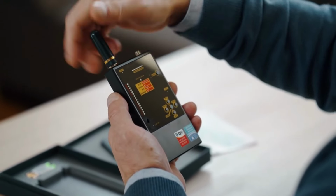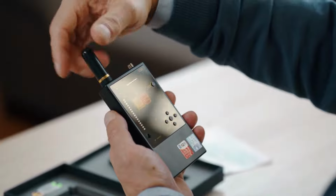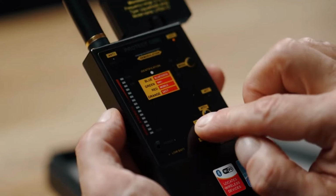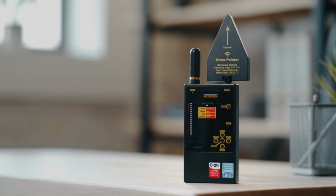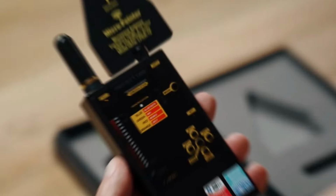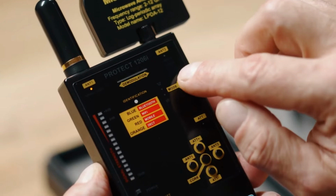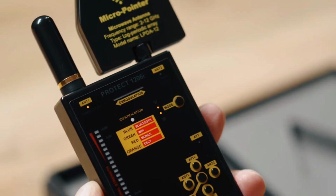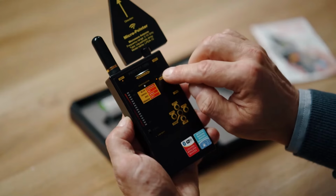The Protect 1206i represents a pinnacle of advanced security technology designed to meet the demanding needs of modern surveillance and protection systems. Engineered with precision and reliability in mind, this state-of-the-art device integrates cutting-edge features to ensure comprehensive monitoring and detection capabilities. Its sleek and robust design houses a sophisticated array of sensors and detectors, enabling it to detect a wide range of threats with unparalleled accuracy.